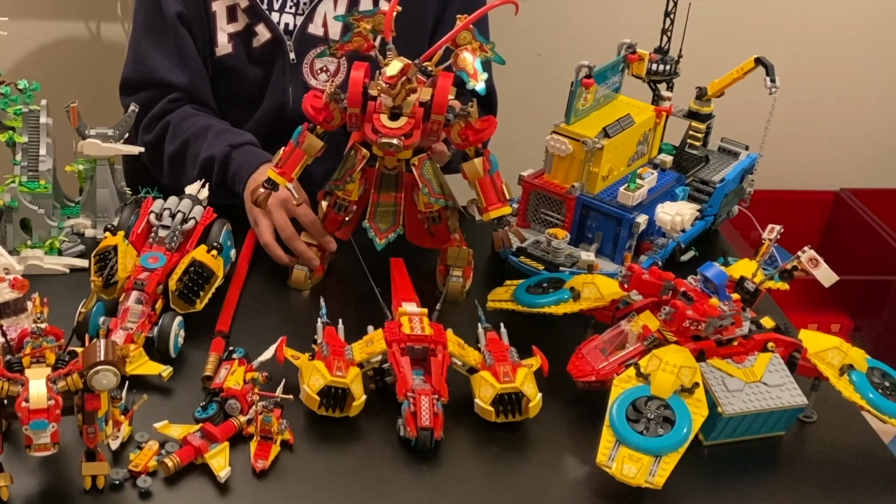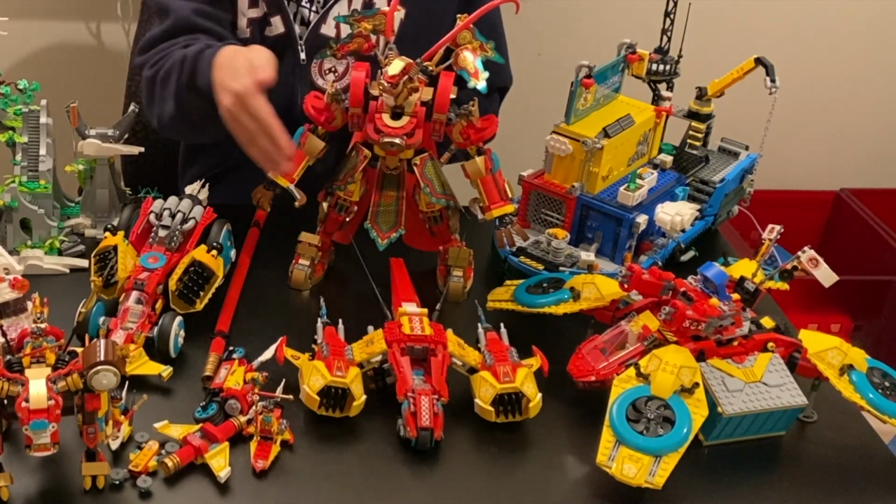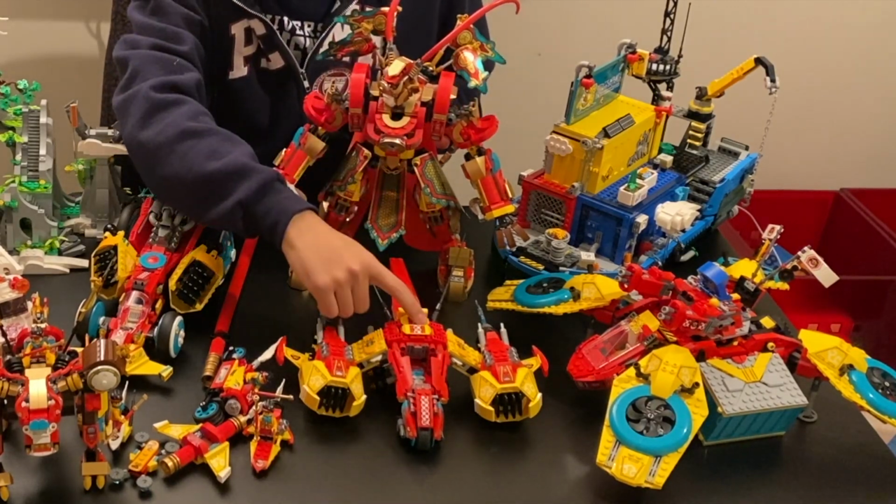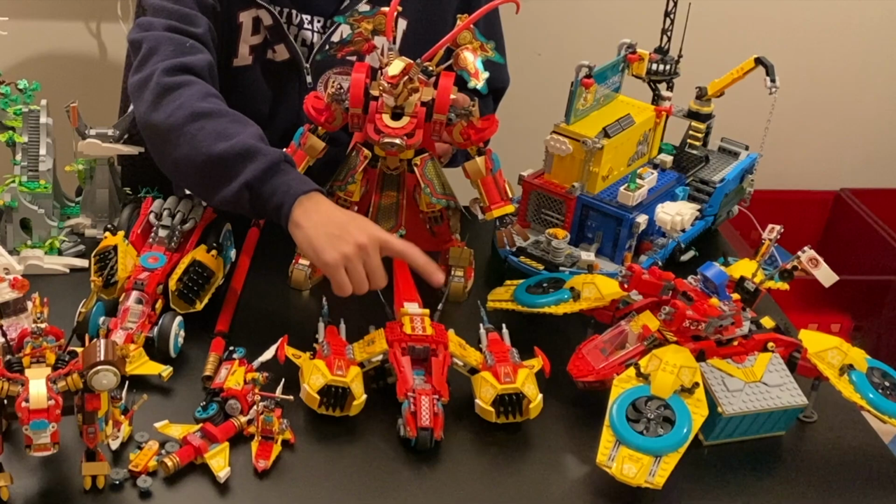I think the size kind of makes up for it. If I had to rank all of the sets, this is probably my favorite, but it's very close to the Cloud Jet, which was a surprising hit for me.